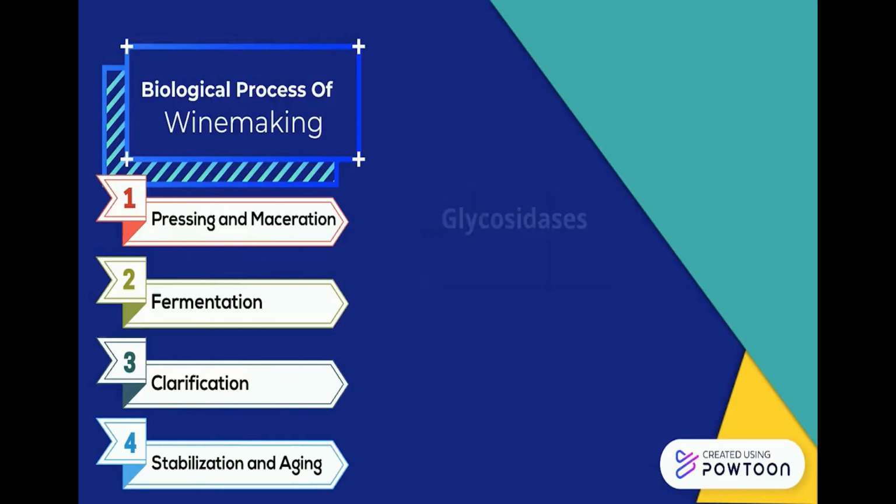Fermentation is the second step, consisting of glycosidases. Clarification is the third step, which includes pectinases. Stabilization and aging is the last step, consisting of lysozyme, proteases, and ureases.